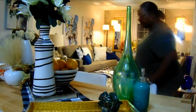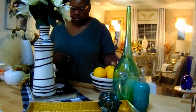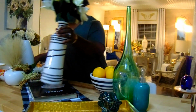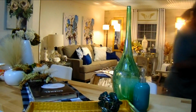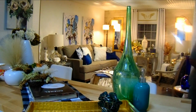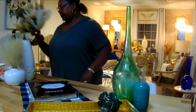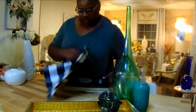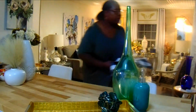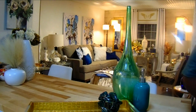So let me move this chair and move all of this decor, black and white. I'm gonna sit it over here on this counter because we're not gonna do the coffee buffet. Yeah, we're not gonna do the coffee buffet yet. So let me move all this black and white. Actually, I have to find somewhere to put it. I really do.